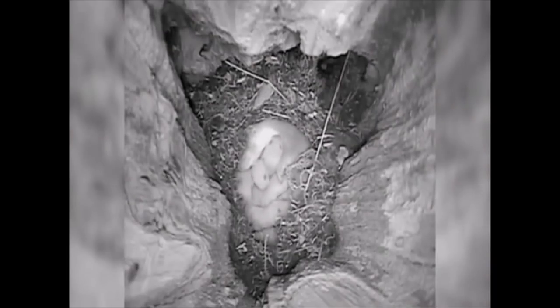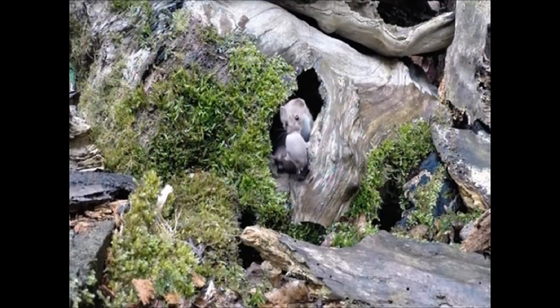Wow, you've got babies. Yeah, so these are the kits. She moved them in here at 6 days old. And there's six or seven there? Yeah, well, we thought there were five, and then when she moved them, there were actually seven kits. So she's taking them out one by one, which is quite normal behaviour, I think, for weasels.